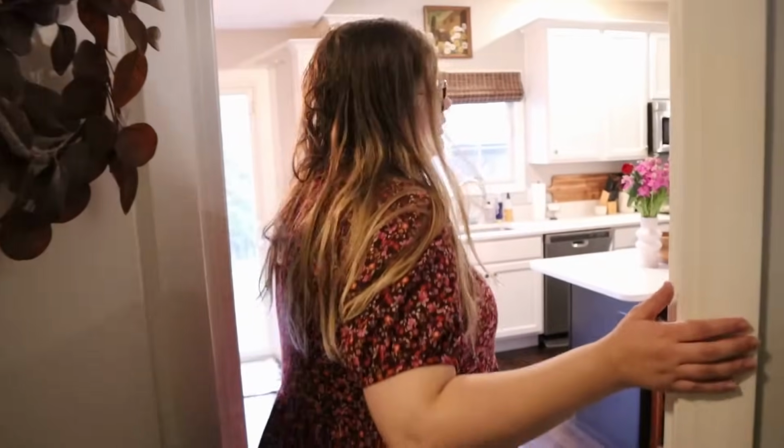But now we're going to head back in. So we're heading back through the garage door, through the laundry room, which is a hot mess, and back into our kitchen area. So then as we turn this corner, if we go by the little coffee station, we go into one of my favorite parts of the house.